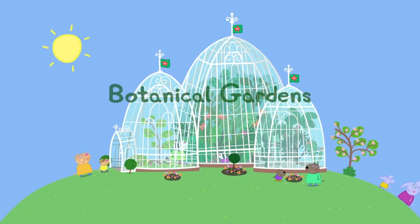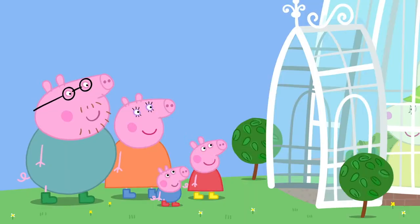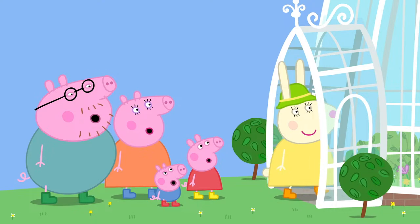Botanical Gardens. Today, Peppa and George are going to the botanical gardens. Miss Rabbit is head gardener. Welcome to the botanical gardens, where we grow plants from all around the world.